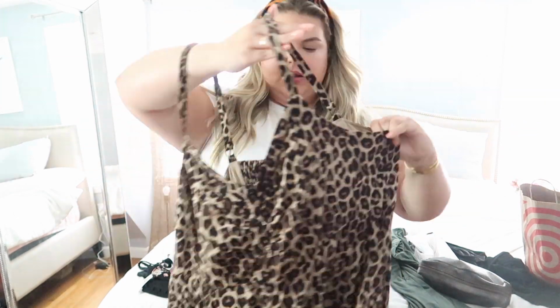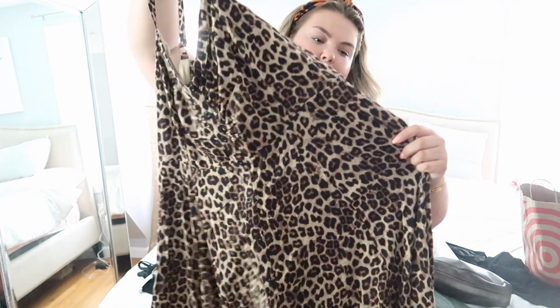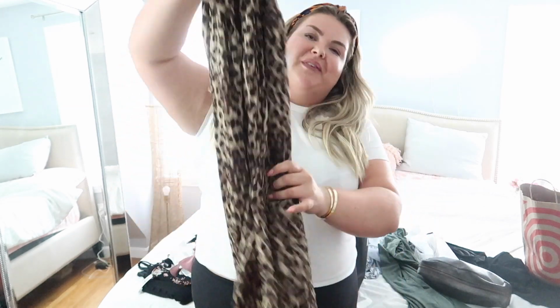This midi dress is actual heaven. I'm obsessed with it. So first and foremost, you know I'm obsessed with a lot of animal print lately, especially this leopard vibe. I got everything in a size 2. It's pretty classic for me, but it has pockets. And when I wore it, it kind of pushed my boobs together and they looked pretty good. But I really love the length.